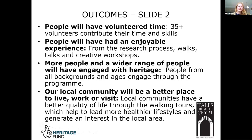Definitely a wider range of people have been engaged in heritage, and that's delivered through our work with New River College. And hopefully in the longer term, the area will be much better because we will have refurbished the building. But in the short term, obviously through the walks, everybody will hopefully be able to enjoy more interest in the local area through understanding more about its history.